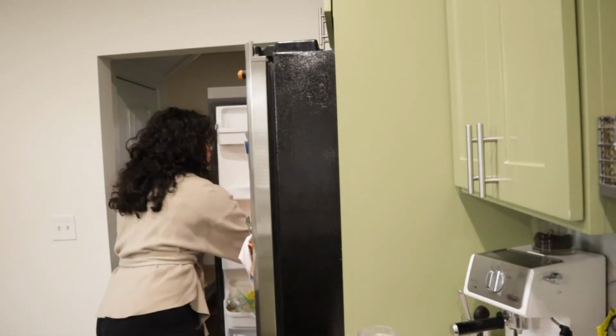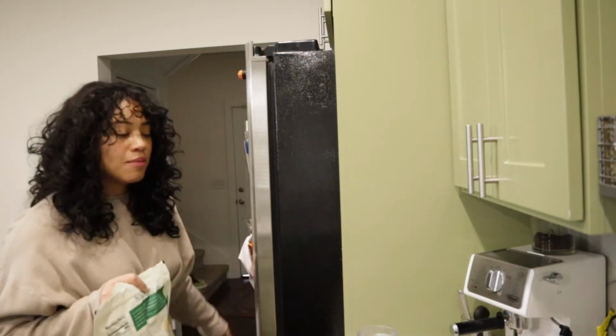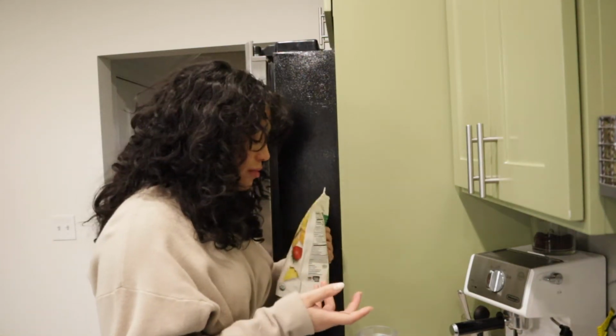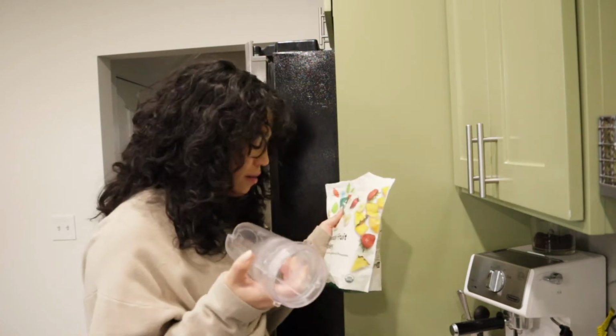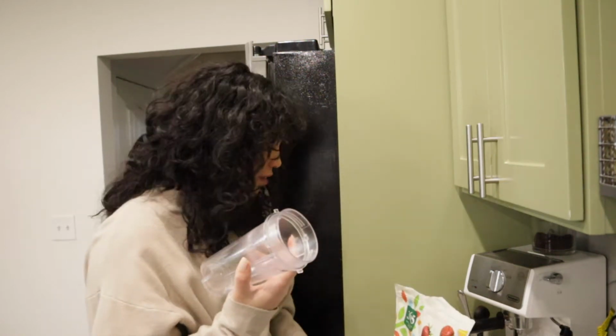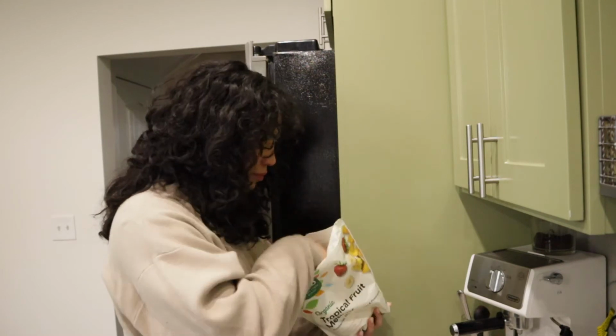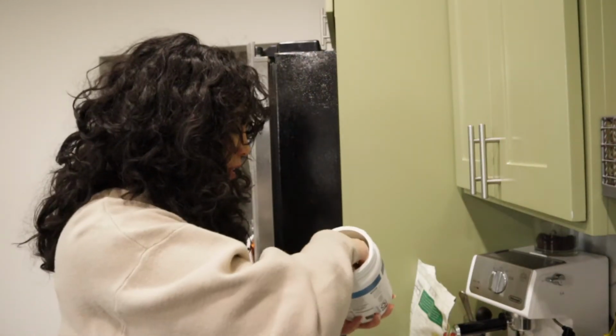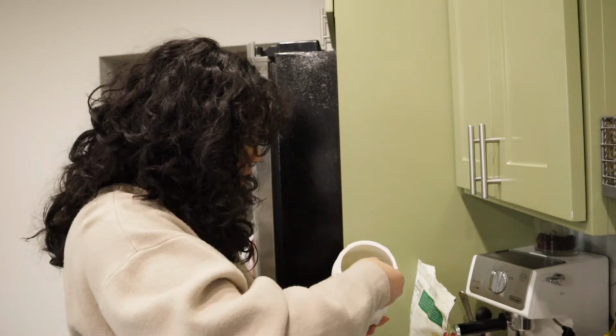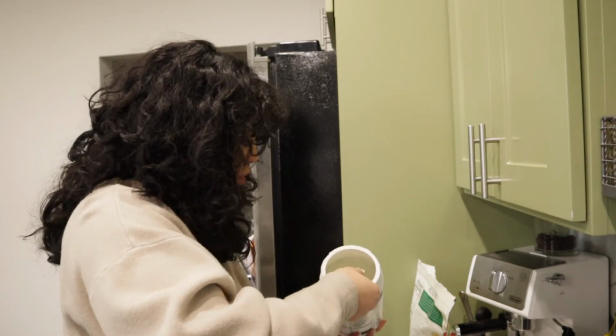I don't like to eat, I don't know. So I think I'm just going to make a smoothie and call that good. I haven't really done my research on what protein powder is best, but I feel like it gets the job done and it doesn't taste too bad, so no complaints here.